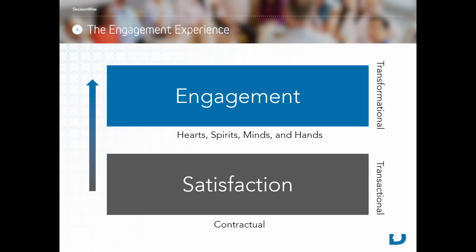So if you can see what's on the screen now, for satisfaction, we use words like transactional and contractual to define satisfaction. So satisfaction are things like, am I paid enough? Do I have health insurance benefits? Am I safe when I come to work? Do I have the tools and resources I need while I'm at work? These are things that you don't go home at the end of the day and say, hey, I had a great day because my computer was functioning. Unless your computer never functions, right?